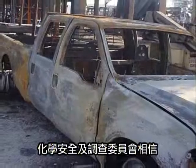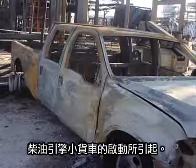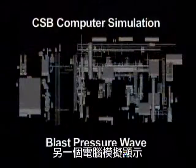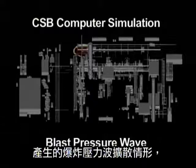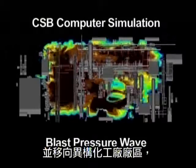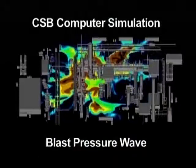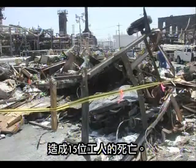The CSB believes the vapor cloud was most likely ignited by a diesel pickup truck parked about 25 feet from the blowdown drum. The next computer simulation shows how the blast pressure wave is predicted to have moved after the cloud was ignited. The blast pressure wave is accelerating as it moves through the ISOM unit, causing heavy destruction and igniting more fires. This is the area where 2 trailers were destroyed, fatally injuring 15 contract workers.